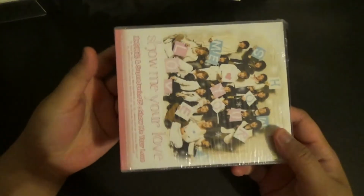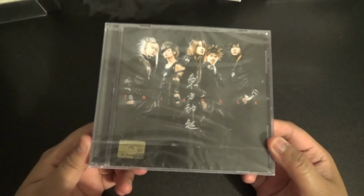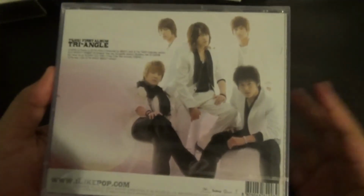Alright, let's start with my second favorite boy group, Dongbang, and the first thing is a collaboration with Super Junior's Show Me Your Love for SM Town. Okay, oops. Then we have their first full-length album, Triangle, with the very weird hair. The back is kind of normal. The front is just kind of weird.